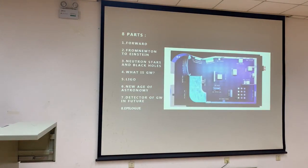Eight parts make up the whole exhibition: the foreword, from Newton to Einstein, neutron stars, and black holes, what is gravitational wave, how does LIGO work, the new age of astronomy, and the epilogue. The total area of the exhibition hall is 400 square meters.